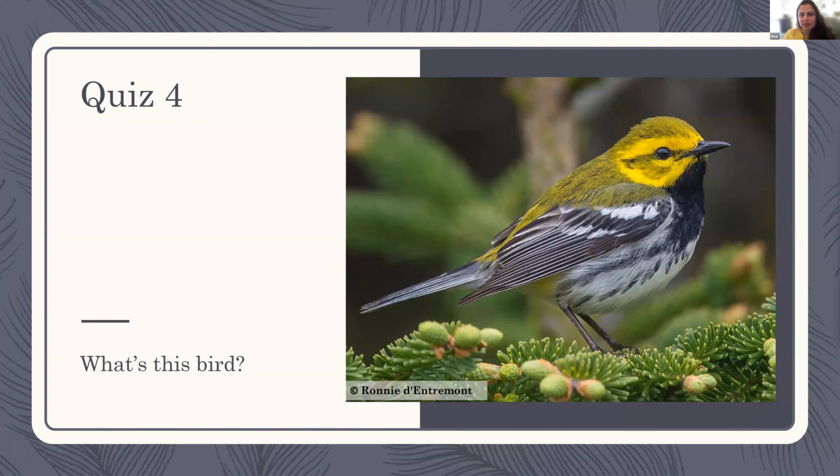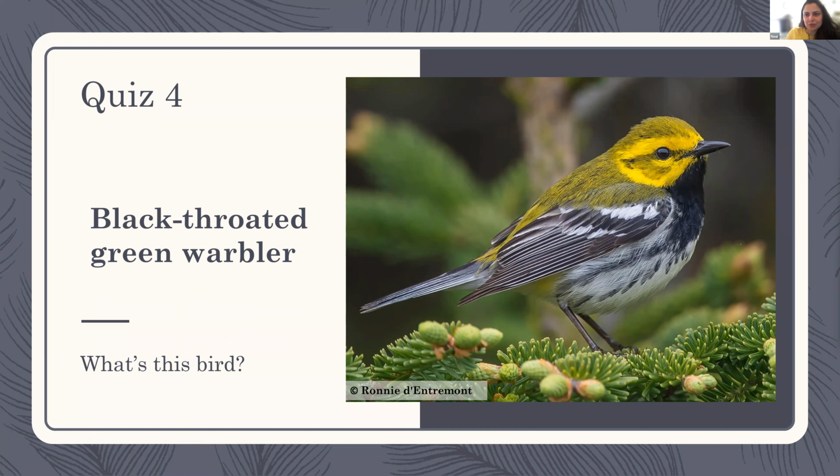So we have a buzzy song. It has a first and second paragraph. And I'm sure you've guessed it by now. Just look at the throat, look at the back. We have the black-throated green warbler. How did we do this time, Lisa? About 8 or 10 people guessed and most people got it right. So that proves that you're a good teacher. Okay, I'm happy that people are getting something out of this.